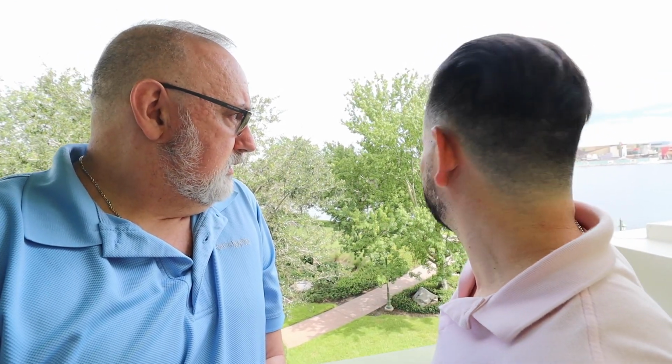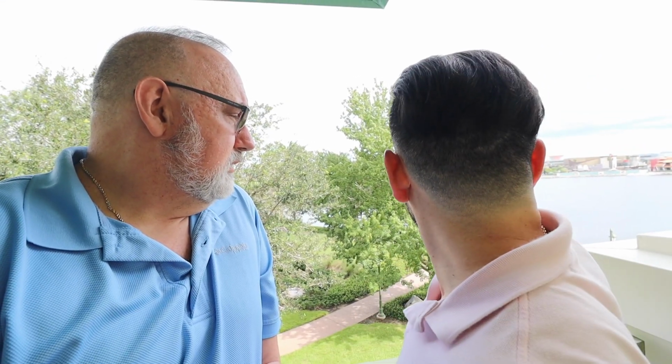What do you think of it, Juan Carlos? I love it. Yeah, it's very nice. I love the location. I think the view is kind of similar to the one that we had at the Boardwalk, because we had a green area and then the lake. Yeah, very much. It's very similar. I like the fact that Disney Springs is right there, super close, so we can even just walk from here.